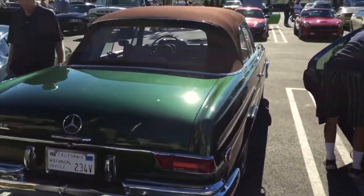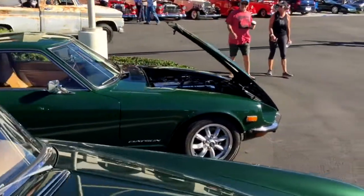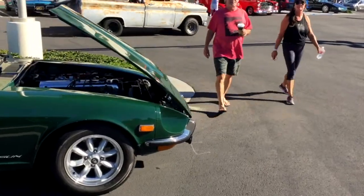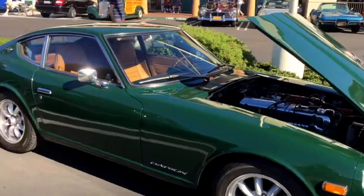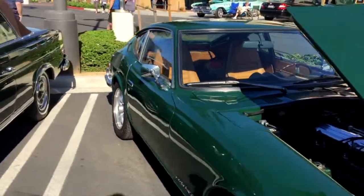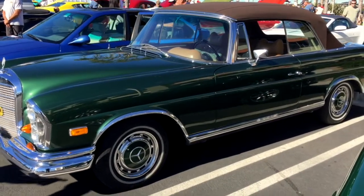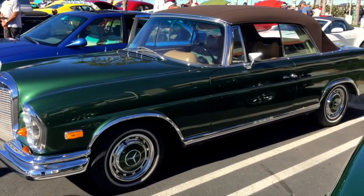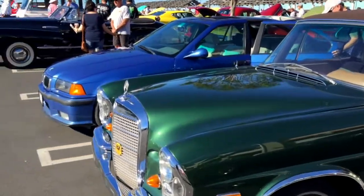Jumping over this side, got a couple of really beautiful looking cars over here. First one, I'm going to skip over the roof of this one because I want to come back to that. Really nice looking Datsun 240Z. Look at that. Beautiful looking car. And next to it, I want to show this. Almost the same colour. This lovely looking Mercedes soft top. So drop top in that beautiful brown, tan interior. Classic. Really great looking cars side by side.